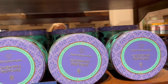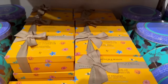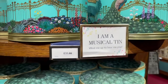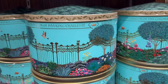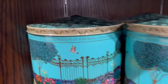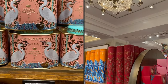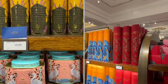The thing that I love about Fortnum's is the packaging. I know, you guys. Everything tastes delicious too, don't get me wrong. But the packaging is second to none. And look at this, a musical tin. It is lovely. Wouldn't you just love to have one of those at home as a memento for the coronation? Absolutely love it. And this organic tea. Oh, it's cute. It's really pretty. I want to buy it all.